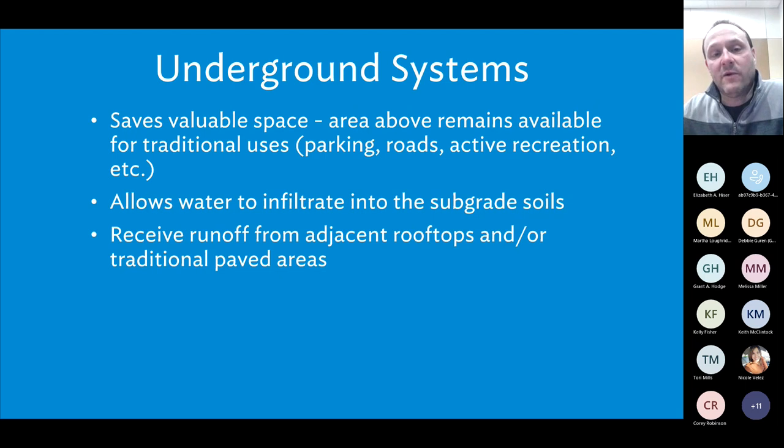But generally, stormwater runoff is conveyed to them and they allow water to infiltrate into the subgrade soils that lie beneath. A lot of times the water is conveyed from rooftops frequently, and sometimes traditional paved areas, asphalt and concrete, are conveyed to these systems as well.